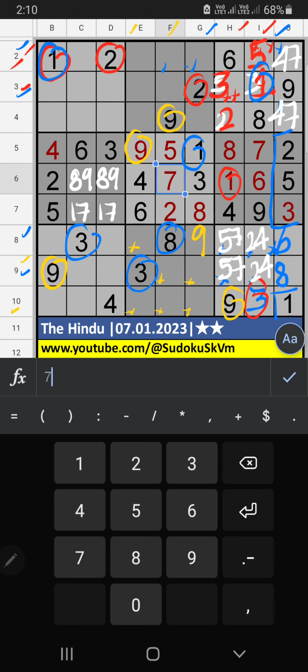2nd row and 3rd row, column G, we have 1. So 1 can't come in these cells. The 1 is confirmed here. Column E, column G, we have 3. 3rd row also we have 3. So 3 can't come in these cells. Then 3 is confirmed here.